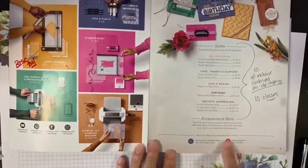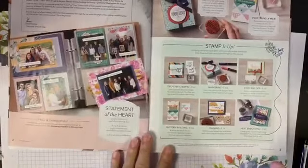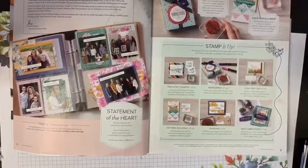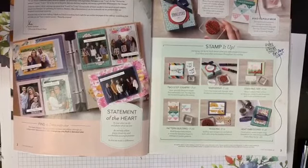And then N denotes anything new. For those of you that worry about maybe, oh my gosh, do I own it? Do I not own it? If it has a big red N next to it, you don't own it, at least today and this week, until you've ordered everything out of the catalog.